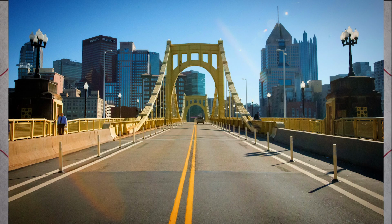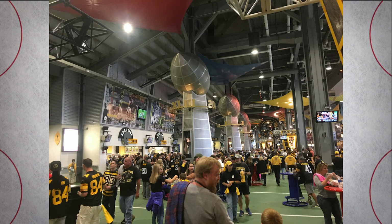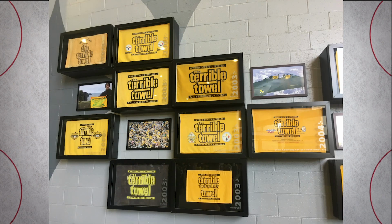Now, PPG Paints Arena is one of the greatest examples of a modern rink in the NHL. It's a fantastic rink, and it's situated downtown in a city with a ton of character. In fact, I would go on to say that Pittsburgh is one of the greatest sports cities in all of North America. Now, team success aside, all three major sports franchises share the same color scheme and branding.